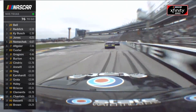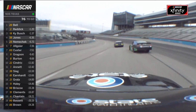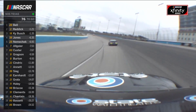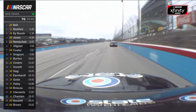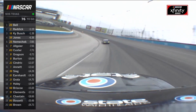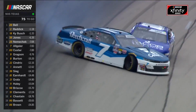And Jeb may be back to 9th, but I want to go back to what this team has accomplished this year. I said it, 5 different drivers in 6 races, and only 1 time have they been outside the top 10, and that's when Zane Smith got caught up in an accident. I think they've overachieved in the early portion of the year. Well, I don't think Jeb Burton can walk out of here with anything but positive thoughts after the way that things have gone this weekend. I don't care how the rest of the race goes.